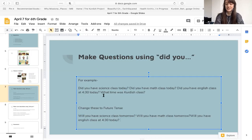Now, what about a question? This question says, what time was Kurdish class? So first we say what time, the question word, what time. We change was to will. What time will Kurdish class be? So when we're changing a question from past tense to future tense, we change was to will, and we add the word be at the end. Be. Repeat after me. What time will Kurdish class be? What time will Kurdish class be? Okay.